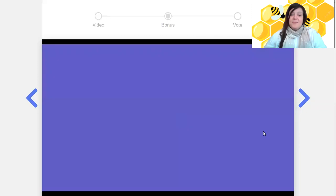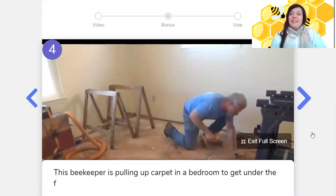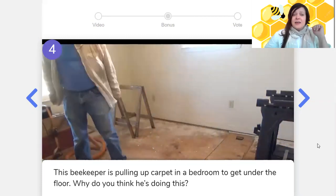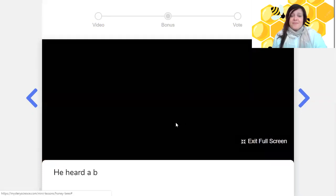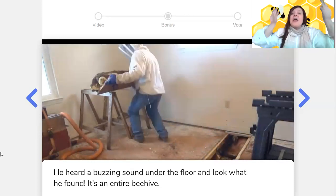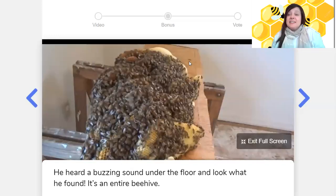Let's move on. Number 4. Let's see. This beekeeper is pulling up carpet in a bedroom to get under the floor. Why do you think he's doing this? He's getting his suit on. He heard a buzzing sound under the floor, and look what he's found. It's an entire beehive, and it was under the floor. Wow. And these are busy bees making honey.